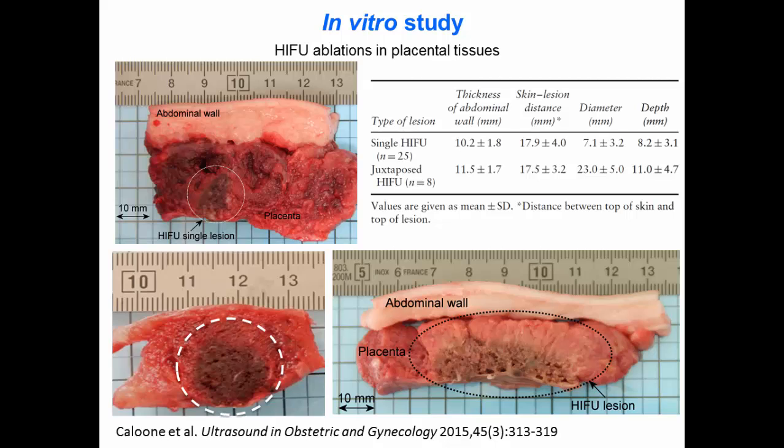So this is the HIFU lesions we obtained in vitro in the placental tissues. These are two examples of HIFU lesion in the placenta without any damages in intervening tissues. And this is a juxtaposition of several single HIFU lesions in order to demonstrate that we can juxtapose lesions without any space between the coagulated zone.